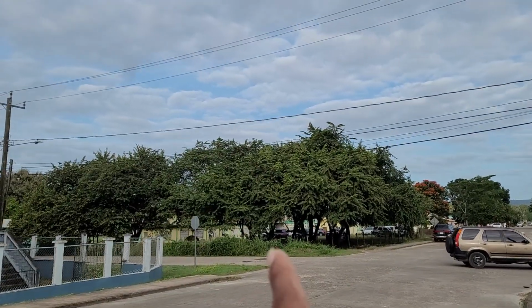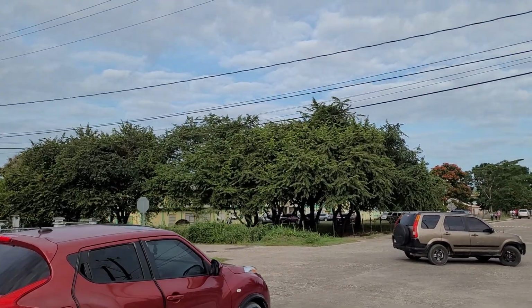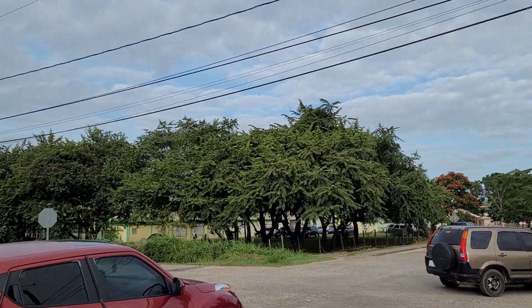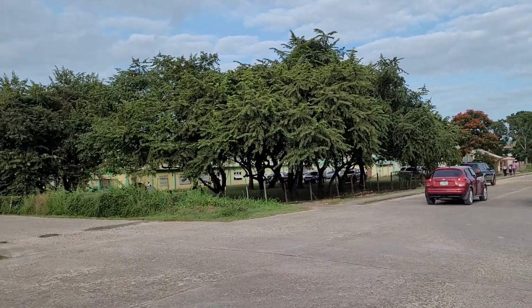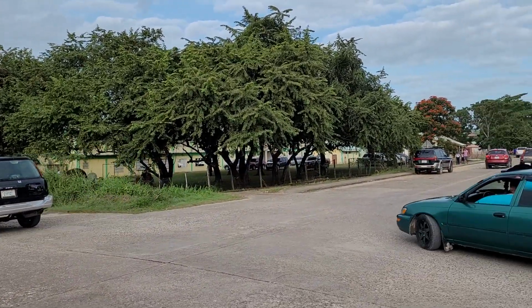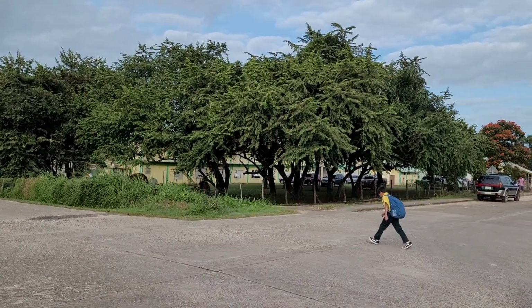This is the new location. Well, it's not new anymore, but this is the new location for the Santa Elena Elementary School. A little history buff and backtracking: when you come up to the Hawksworth Bridge, coming from San Ignacio, there's a high school over there. That was the old location where this school was at one point.